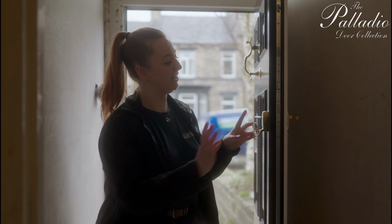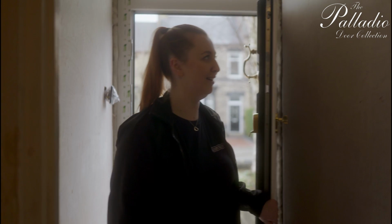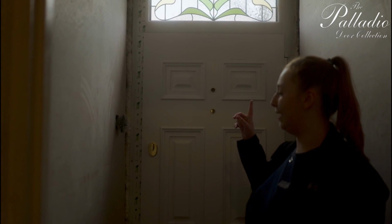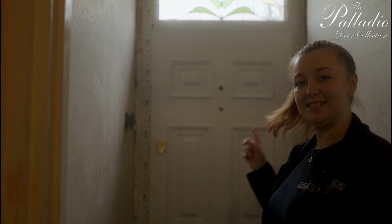So, looking from the inside, you've got your rebate on the internal. Let's just take my key back out. We've not cleaned it down just yet, but you do have your rebate on the internal. That's what gets your energy efficiency on your Palladios. And then for my top light, I've not quite finished off the inside. But my top light is to match the original, just so it looks like it would have done if it was the original wooden door that was on.